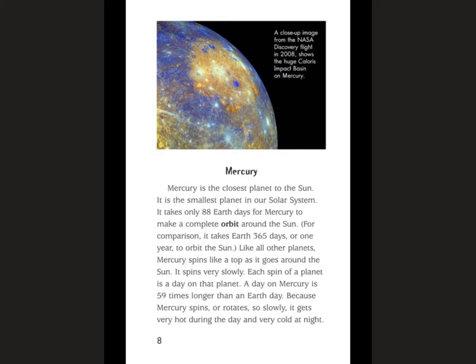Like all other planets, Mercury spins like a top as it goes around the Sun. It spins very slowly. Each spin of a planet is a day on that planet. A day on Mercury is 59 times longer than an Earth day, because Mercury spins or rotates so slowly it gets very hot during the day and very cold at night.